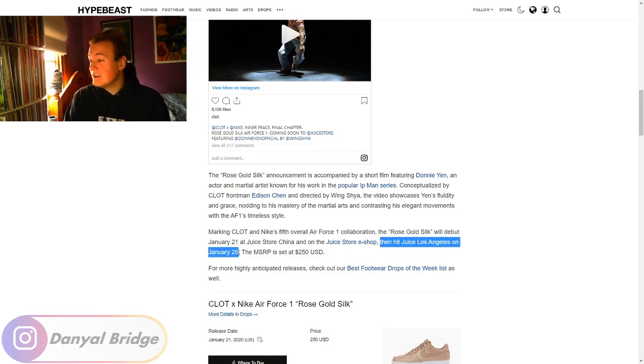So 4 days later, if you live in Los Angeles, you can hit up the Juice physical brick and mortar store and pick it up there. So if you miss out on that online drop, don't spend your 250 USD as of yet, because if you live in LA, you can go straight to the physical store and pick it up there. The retail price is estimated at 250 USD. I'm pretty sure that's been pretty standard for the other releases in 2019 as well.